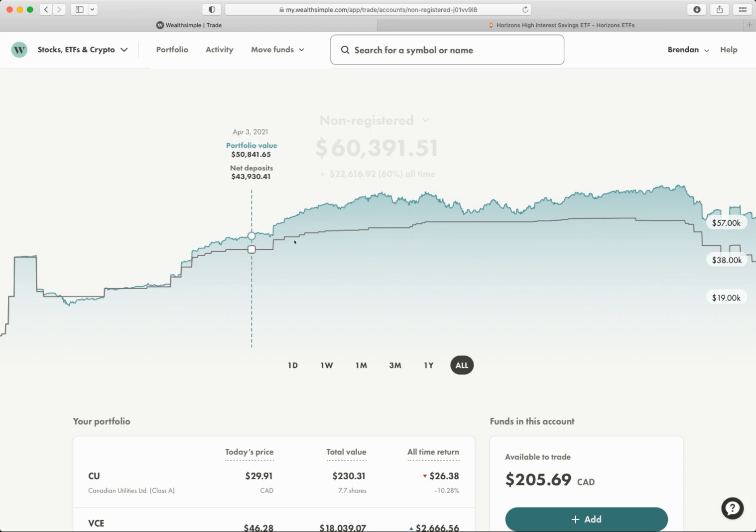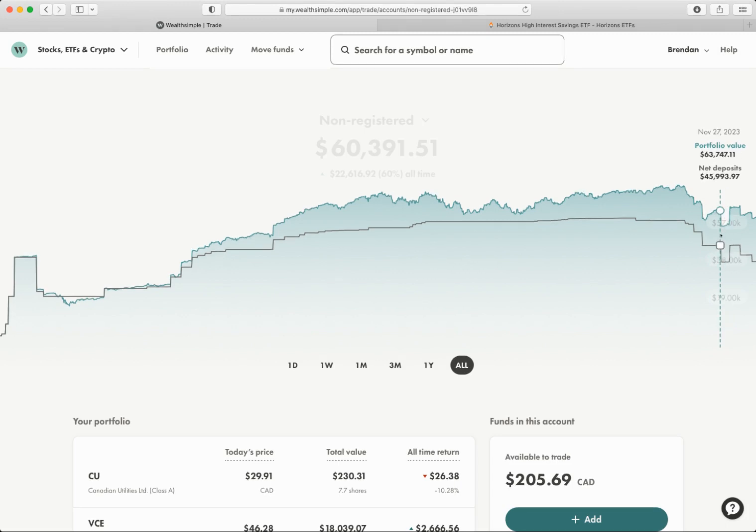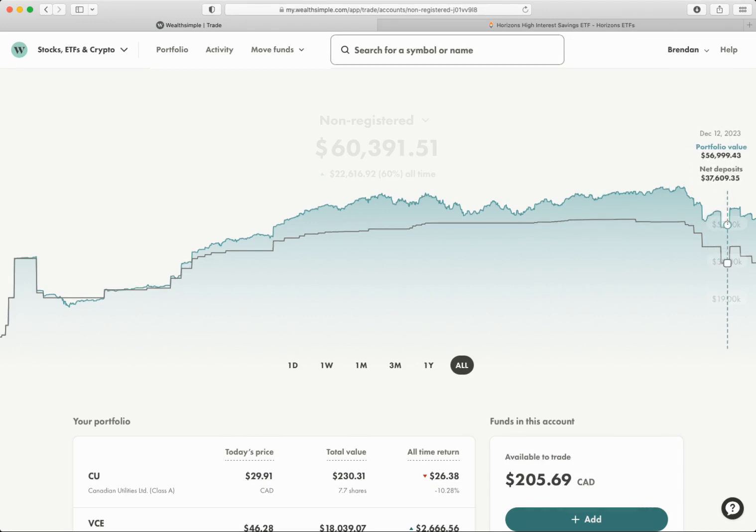And then here we can see deposits. And then just recently, towards the end of 2023, I started withdrawing some money from here to then use that to max out my TFSA, max out my RSP. And then I've also started doing some trading on a National Bank Direct Brokerage, which is similar to Wealthsimple. So I actually withdrew some money to put over there to do trading with, which is no more than 5% of my total portfolio.